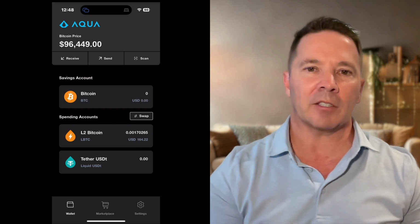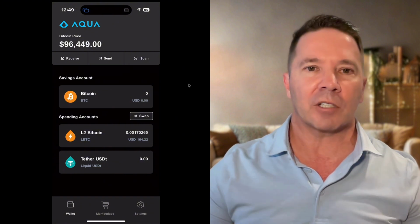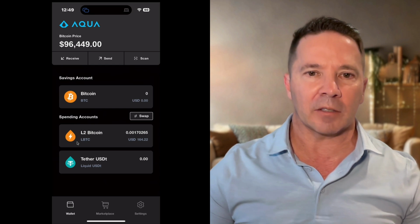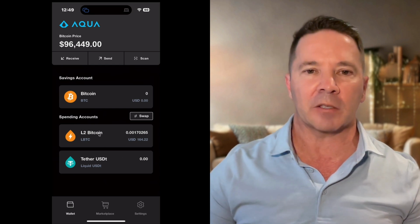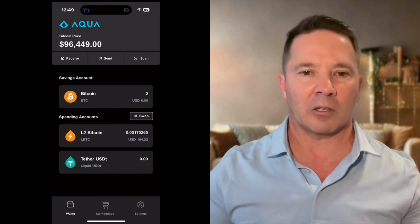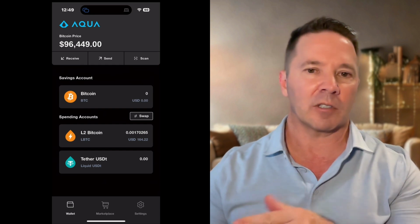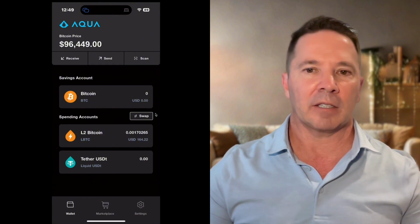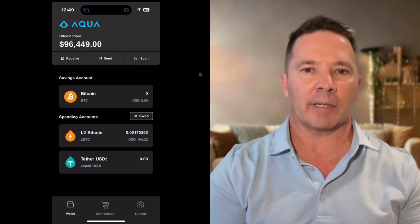Okay, on this home page, you can see that the layout is broken down into 2 accounts. As you can see, there's a savings account, and then below it, there's a spending account. In the spending account, there's 2 sort of sub-wallets or sub-accounts, one for layer 2 Bitcoin, and it doesn't specify whether it's liquid or Lightning because it's all liquid. As I mentioned, it gets converted automatically. Any Lightning payment coming in gets converted to liquid Bitcoin. And then there's an account for USDT Tether, and then there's a swap button, some receive, send buttons up top, and let's take a little tour around the application.